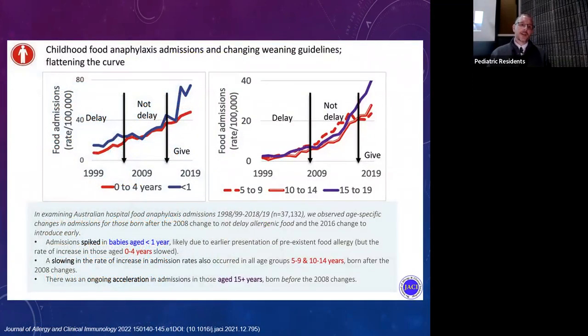This slide here is from, again, Australia. It looks at admissions from 1998 to 2018. And they were trying to determine if there were changes based on recommendations, delayed food introductions, not to delay or to give early. And really what they're trying to show through this, and I can let you read through it, is that with the exception of the 15 to 19 age group, they're seeing slowing in the rates of food allergy as we've changed recommendation from delayed food introductions to don't delay, give early. But we'll need to continue to follow that.